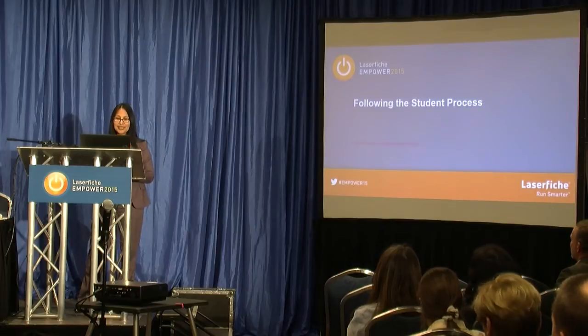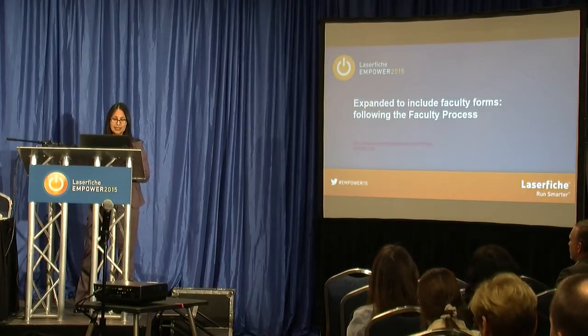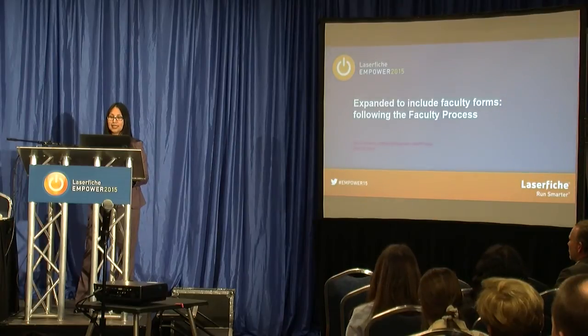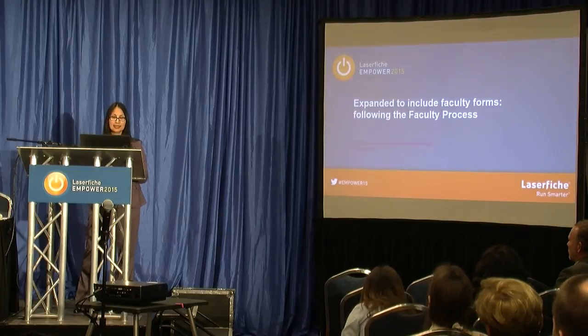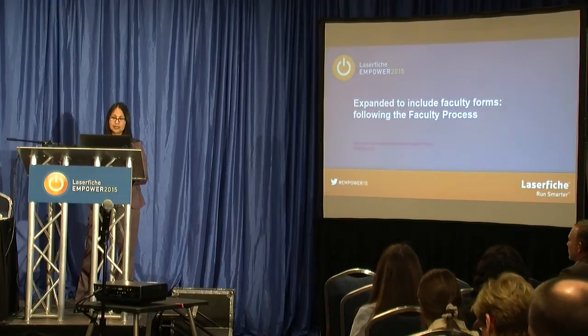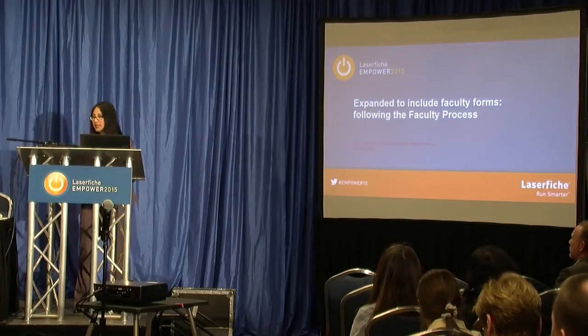Okay, so here's the student process. We're lucky enough to have a student portal, and our student portal acts as an authentication for our students, and so it can be a substitute for some documents as a signature.